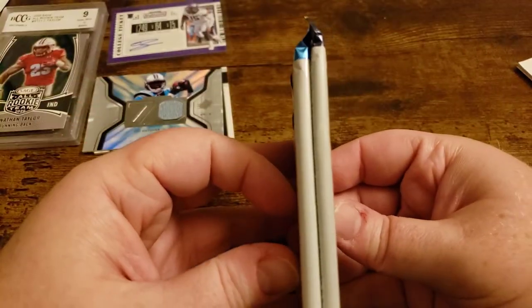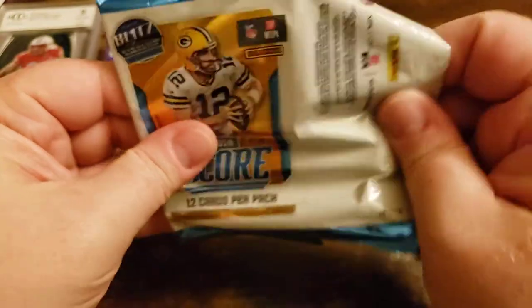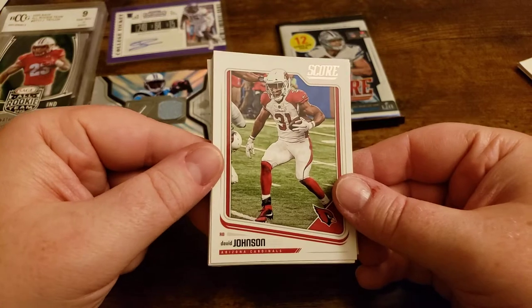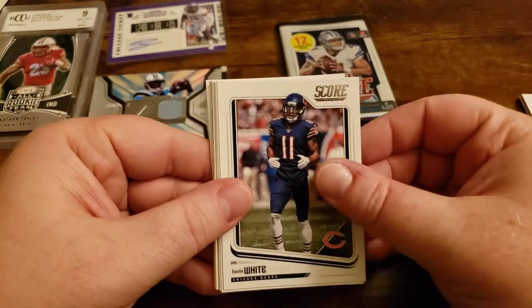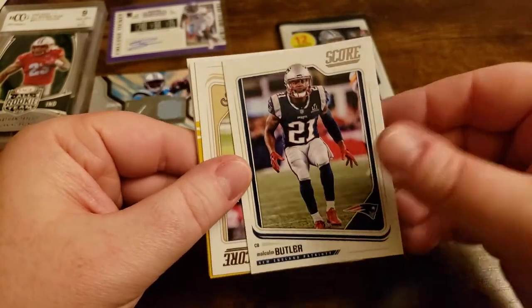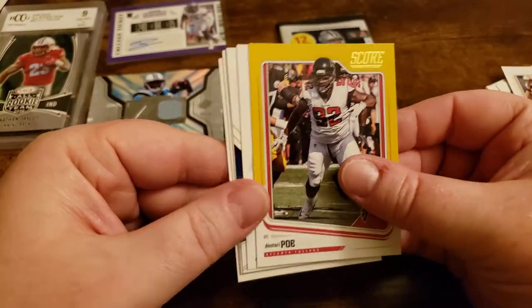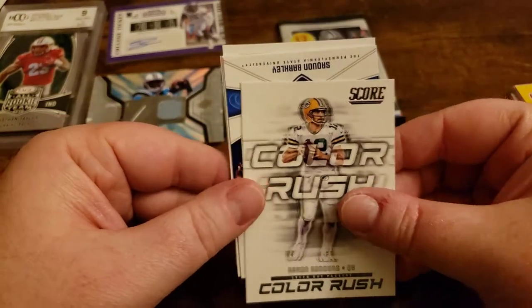All right, let's go and do 2018. Oh, they look the same. I don't know, for whatever reason, 18 feels thicker, but they both have 12 cards, and Score doesn't usually give you anything, so fingers crossed we hit Baker, Lamar, or Josh Allen. David Johnson, Kevin White, Demaryius Thomas, Marlon Mack, Malcolm Butler, of course he's going to go every different direction, Ted Ginn, Dontari Poe, like a yellow parallel or gold. Color Rush, Aaron Rodgers.